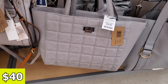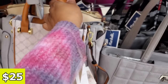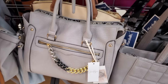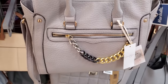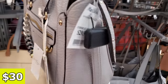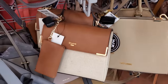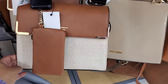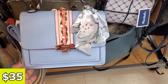$40, more Steve Madden. Here's another one for $25. A lot of Steve Maddens, and Jessica. Let me pull her out. You do get a shoulder strap, but you cannot detach this. $29.99. It's another Dune one, and that's $35. So here's another Aldo, and this one's $35.